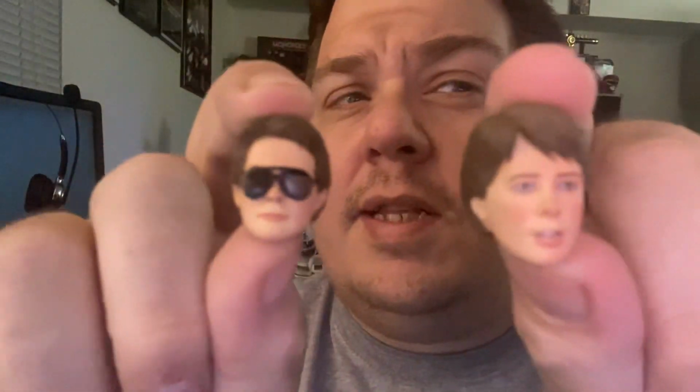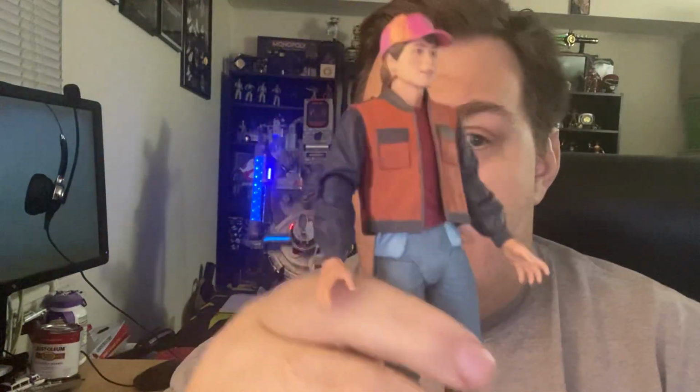Now there is another Marty head here, and this is obviously from the hoverboard chase scene. So here's 2015 Marty. Here's the other Marty head. I mean, you can see the hair is very different. Obviously Michael J. Fox's hair was much different from part 1 to part 2. They filmed part 2 in 1989, and part 1 came out in 1985. So you can't get the hair perfectly right, but it's pretty good. So there they are, guys. Marty McFly in 2015.